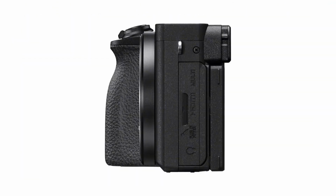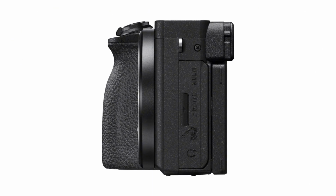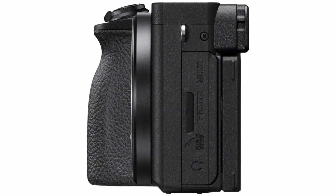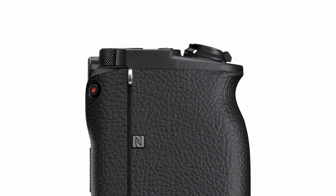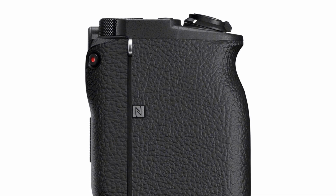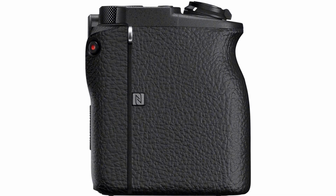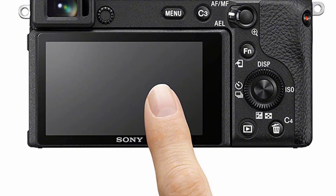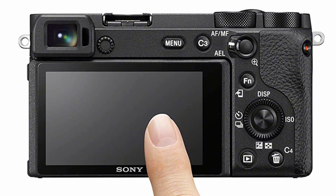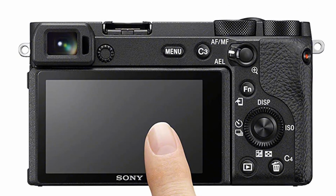Pros: high-resolution 24.2MP XMR APS-C CMOS sensor. Fast and accurate autofocus system with 425 phase detection AF points. 5-axis in-body image stabilization. Long battery life of up to 810 shots per charge. 4K video recording with full pixel readout and no pixel binning.